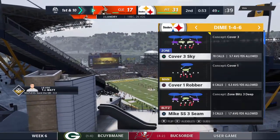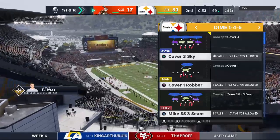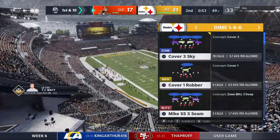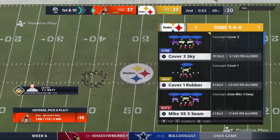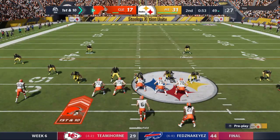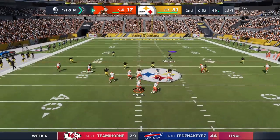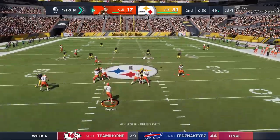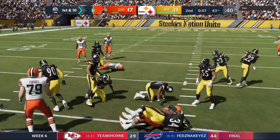After the interception, here's Roethlisberger. He's going to rifle one. And this is caught. And into the end zone. Touchdown, Pittsburgh. Chase Claypool, his fifth touchdown now on the year. And the Steelers are going to take the lead. Extra point put through by Boswell. And that makes it a 17-10 score.